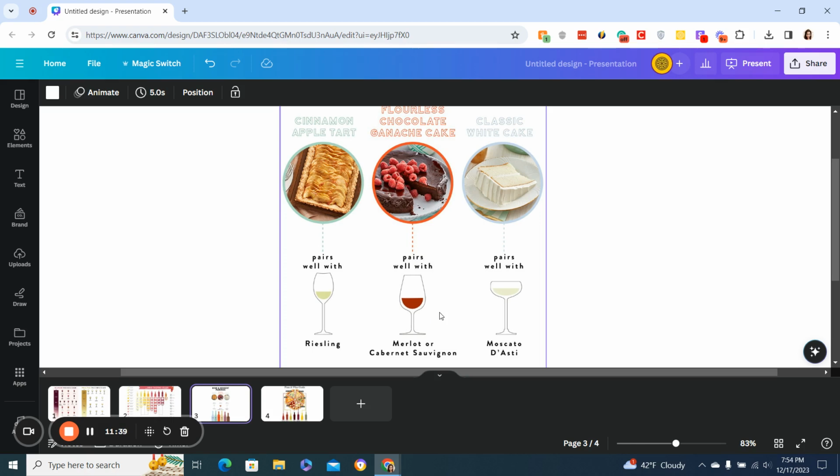And then you have your classic white cake over here, which is not bad. It's vanilla. It's a classic. It's light, so it does good with a Moscato d'Asti. It goes good with Prosecco. Why? It's vanilla.